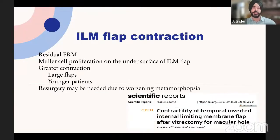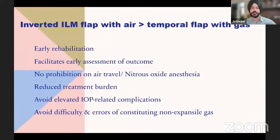The ILM flap contraction has been reported with temporal flap. That's because of the residual ERM over the ILM. The Muller cell proliferation can happen on the undersurface of the ILM. And this is more commonly seen with large flaps and in younger patients. And this will require resurgery because of the worsening of metamorphopsia.